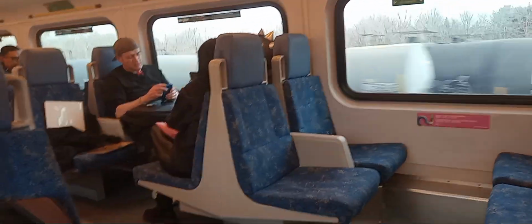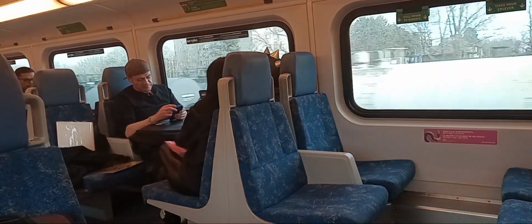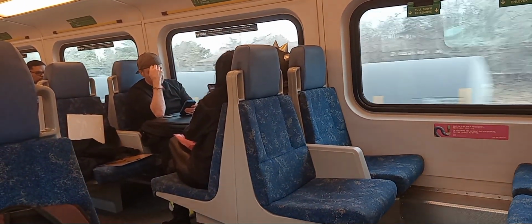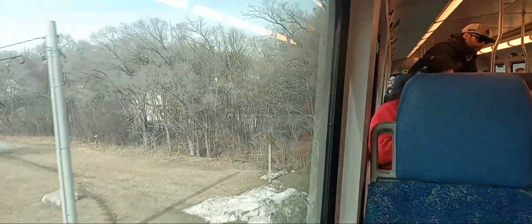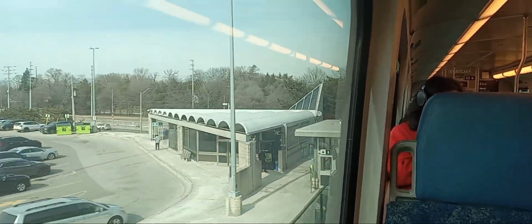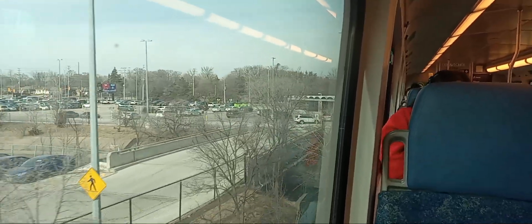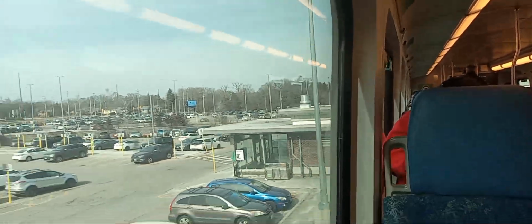Oh, the tanker is here. Here we are arriving at Clarkson Station. Next one will be Oakville Station.